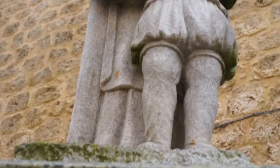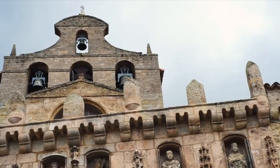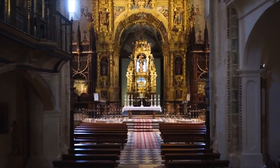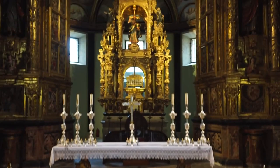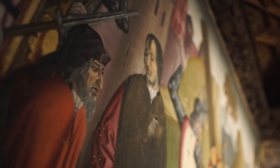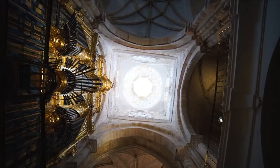Number 3. Discover the Monastery of San Joaquin and Santa Ana. The Monastery of San Joaquin and Santa Ana is a beautiful Baroque building that dates back to the 18th century. The monastery was founded by the Order of the Carmelites and was used as a convent until the 19th century. Today, the monastery is home to the Museum of Sacred Art, which features a collection of religious art and artifacts from the Middle Ages to the 19th century.